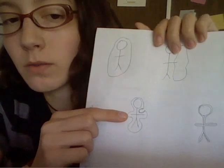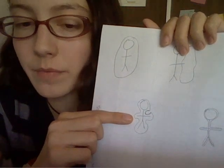Auras and chakras are like this. They work together. And I've got my chakra bracelet here. I took it off because I was cleaning. That could mean that there's something wrong with that specific chakra.